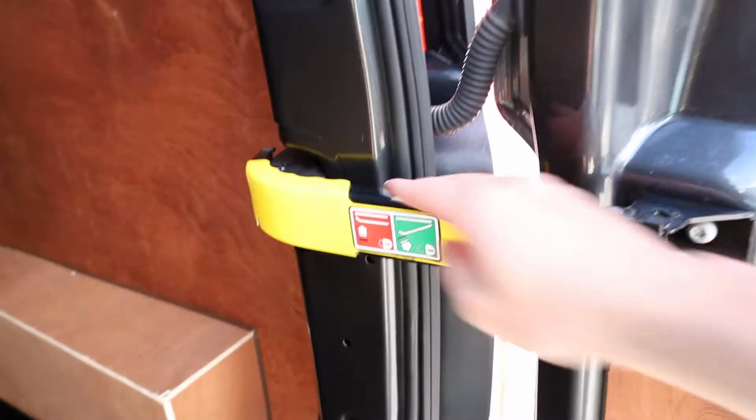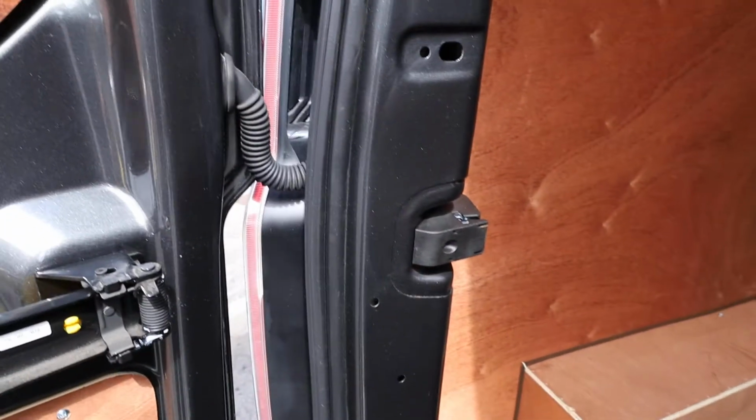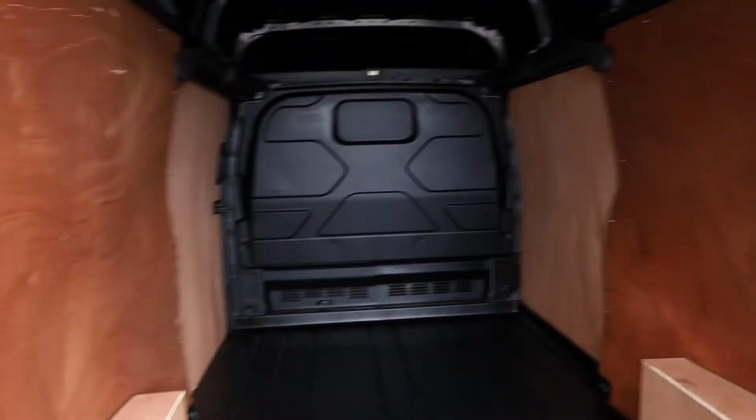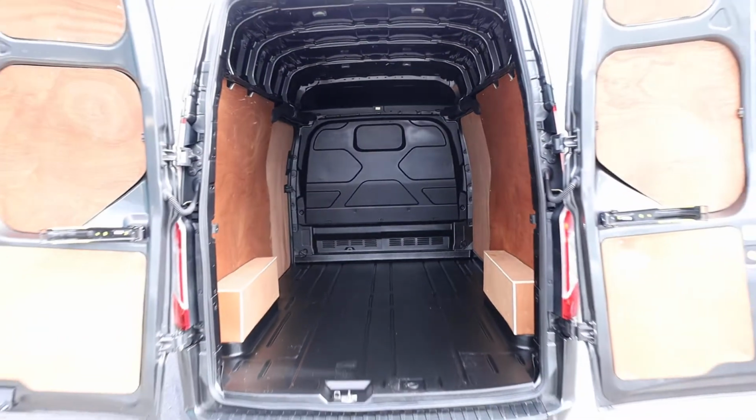If we open up the rear barn doors, we can start to have a look inside the back of the van. When you open up the rear door, you've got this yellow arm. Give that a pull. That allows you to open the door fully to its 180-degree position, and you can do exactly the same with the other door as well. Just slightly shut it, and that clips into place there, and that, as I say, allows you full access into the back. This is where we can see now that the van has been ply lined.